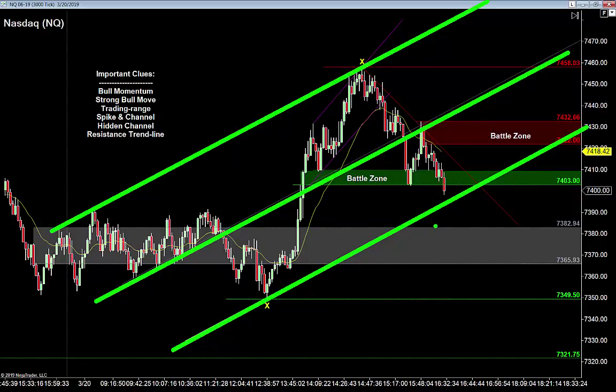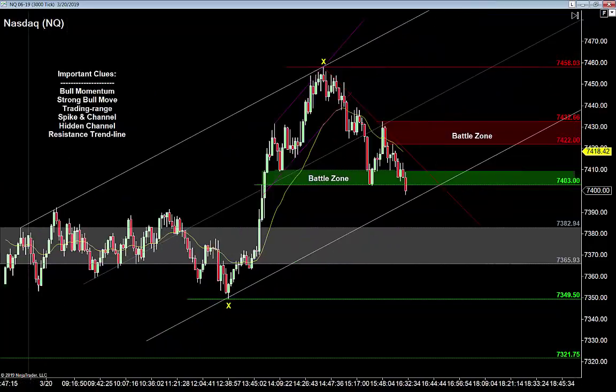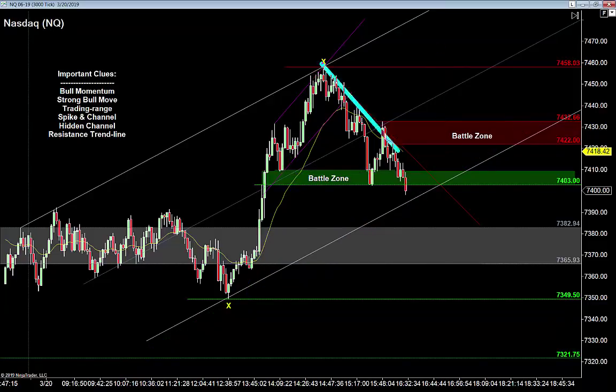So the bottom line is, I think we've got a couple levels of support here that we're loving right now. Combine that with a strong move up into the buy zone, a strong move up into a support level. I'm looking to buy this thing right now. There's one problem. I've got a trend line coming down.